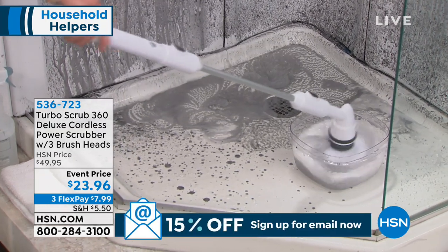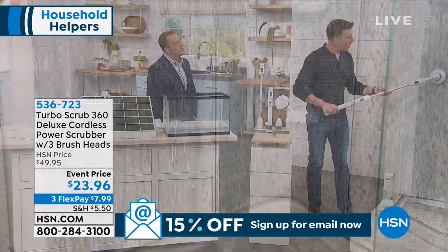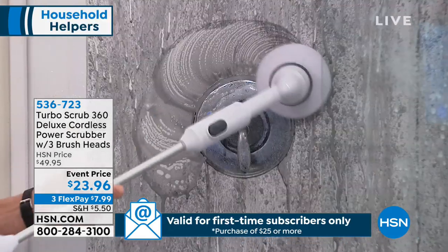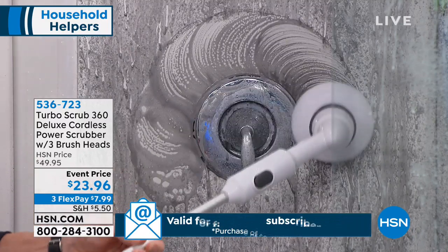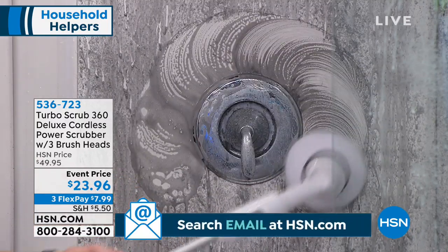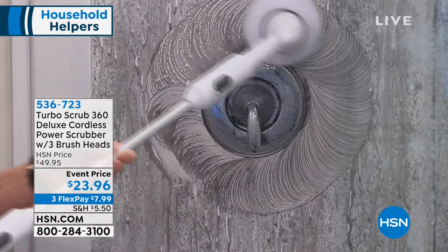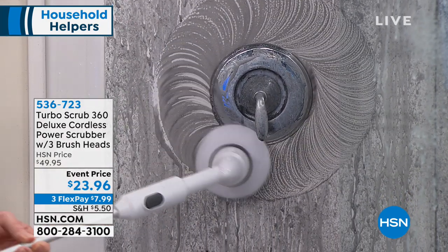You want to use it on the back of the shower here. We'll move on the back. It doesn't matter if it's hot, lime scale, soap scum, buildup, calcium deposits. You know, if you've got really bad renters, or you've got kids that act like animals, whatever it is, look at this rotating action.